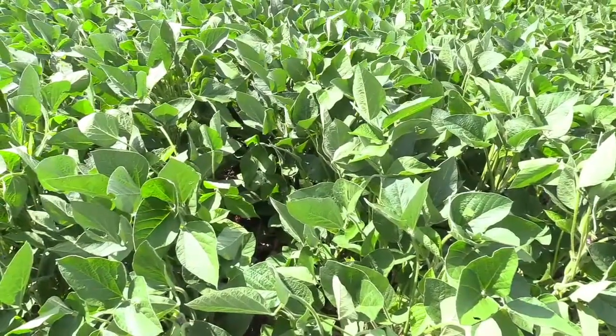So we're looking at that whole gamut of management decisions, starting with variety selection, row spacing, seeding rates, use of seed treatments, in-season fertility, all those practices, to see how we can optimize them based on when we are able to plant. This is our third year of this research, and I have my graduate student Tom Siler, who's leading this work here, and he will talk more about what we are seeing here in the field.